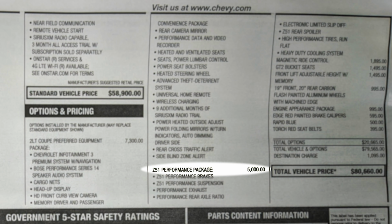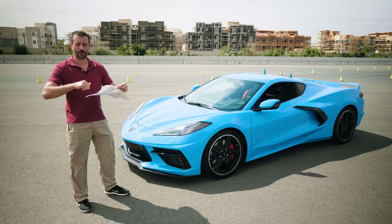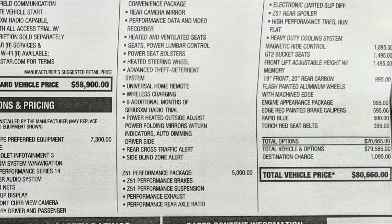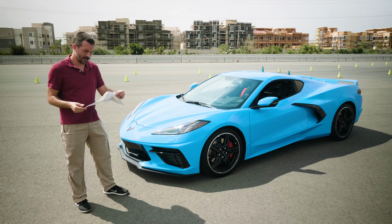Now, for the performance stuff, we obviously got the Z51 package because it's $5,000 and the hardware it adds to this car is worth far more than that. In the case of this particular package, it upgrades your brakes, your suspension, your cooling, and your exhaust. It gives you a performance rear axle ratio. Well, what is that? It's a shorter final drive. That makes for quicker acceleration.